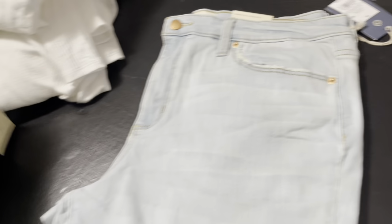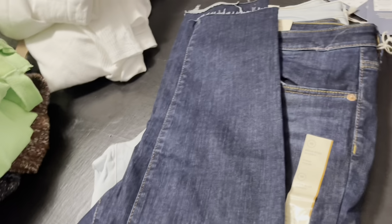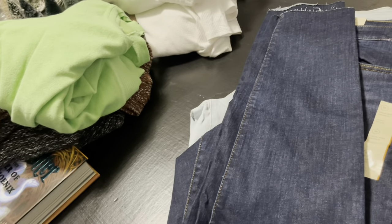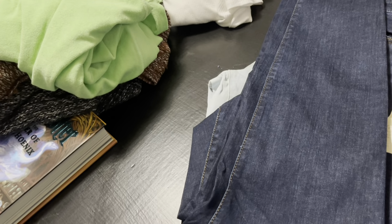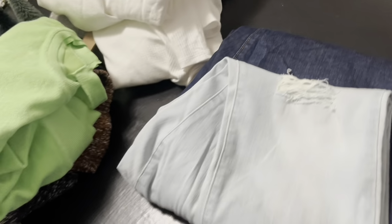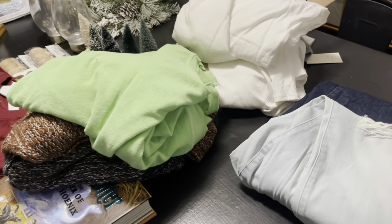So I picked these up as well. The jeans are like my absolute favorite. And then in the wintertime, I love to just throw on sweaters and put on a pair of boots or jeans and go out the door, you know, simple. I love it. So that is what I got from Target.